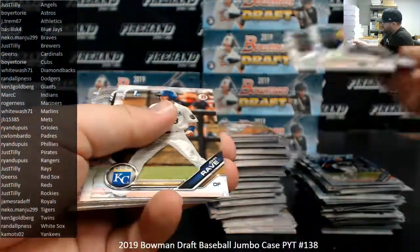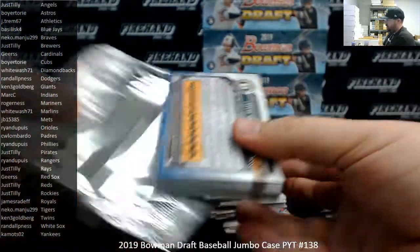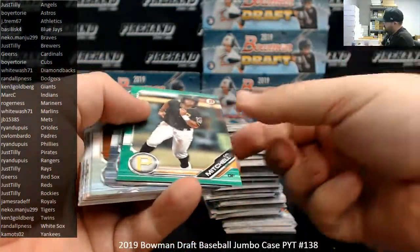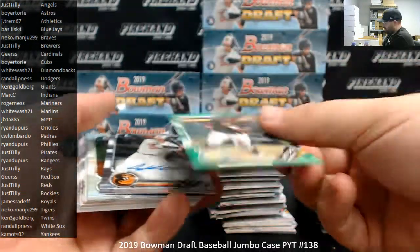Yeah, I guess if you have PSA 10s or BGS 9.5s, the paper does have some value, I suppose. But raw, not especially. Problem is, there's just so much of it out there. Green paper, the 99, Cal Mitchell, Pirates, going to Just Tilly.